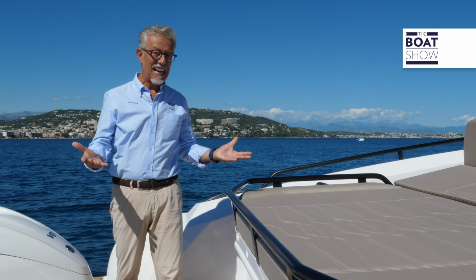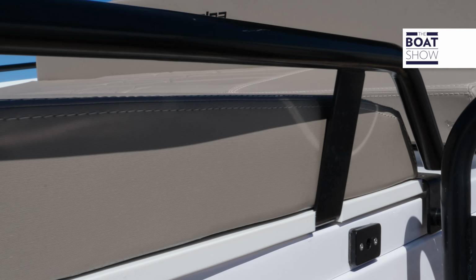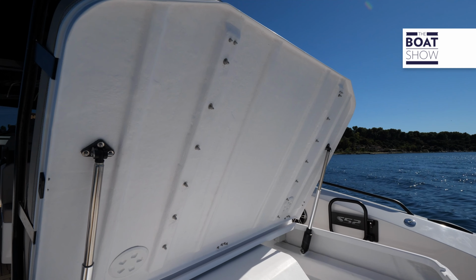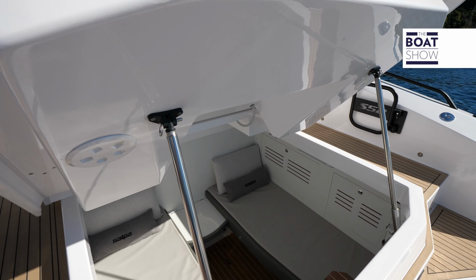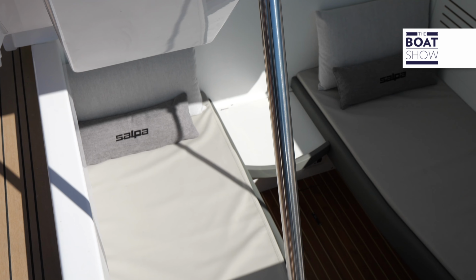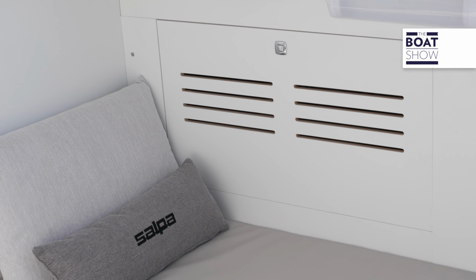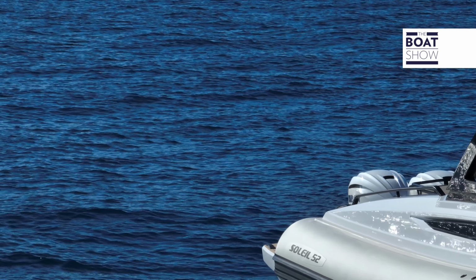And if all the relaxation spaces so far aren't enough, we can extend the aft sunbed. Underneath the cushion is a storage compartment and, even lower, a cabin with 2 beds and a toilet that can be closed with a perforated curtain. It may seem less comfortable, but consider its independence from the other areas below deck. Along the sides, there are additional technical or storage compartments.